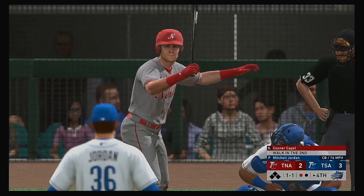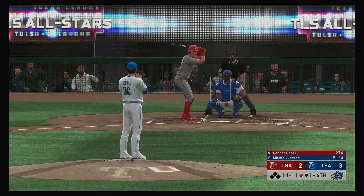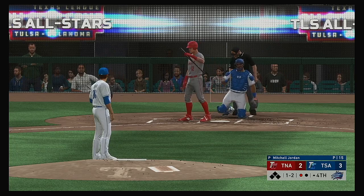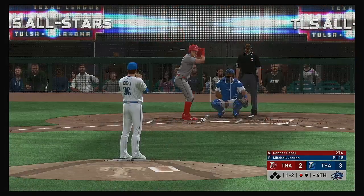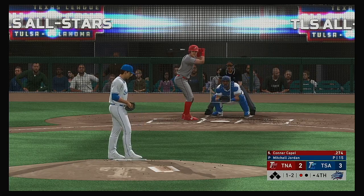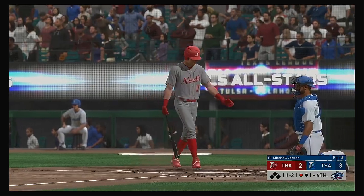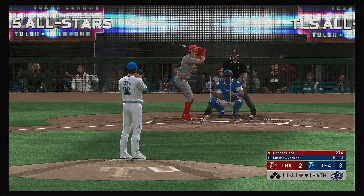To the plate now is the designated hitter, Connor Capel. He drew a walk his first time up. From the windup, the 1-1 pitch. And he fouls this one off. A ball and two strikes. Here's the pitch. Turned on that one and crushed it. Just pulled it a little foul. Still only one out in the inning.